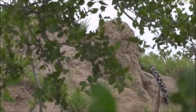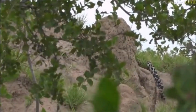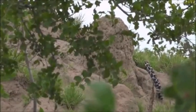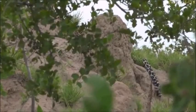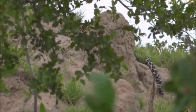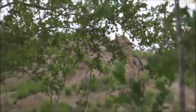I'm just keeping my voice down because I don't want to startle this leopard. I do think that this might be one of Karula's youngsters. It's lying on top of the termite mound. It's fantastic. Now, I think that perhaps it doesn't know that we've seen it, and maybe that's why it hasn't moved. I'm sure it knows that we are here because it can probably hear us. Not sure if it could smell us yet, but leopards are incredibly alert and aware of what's going around them.